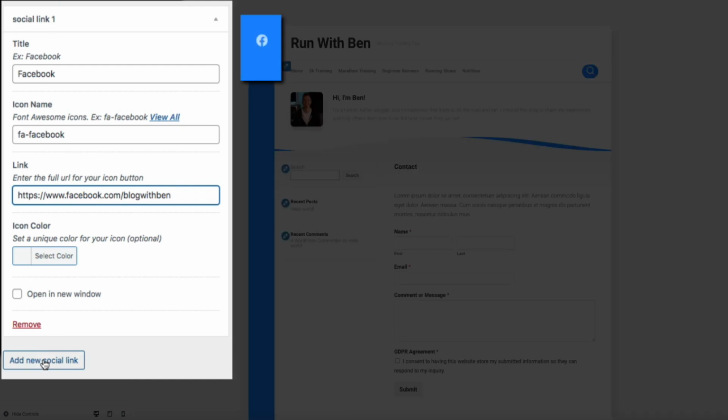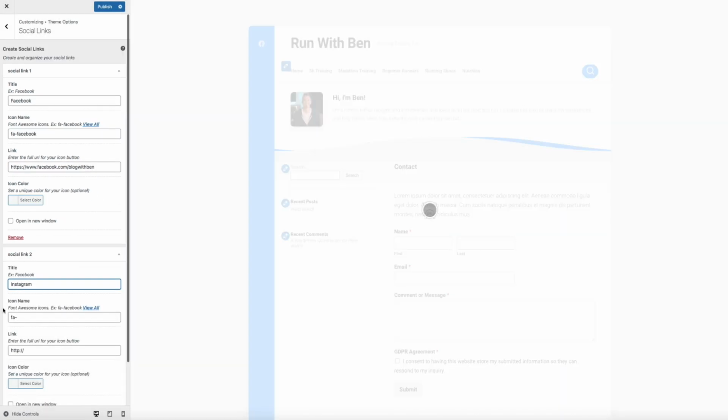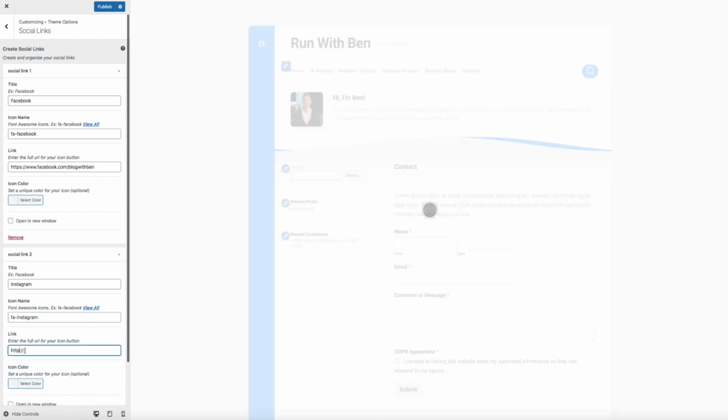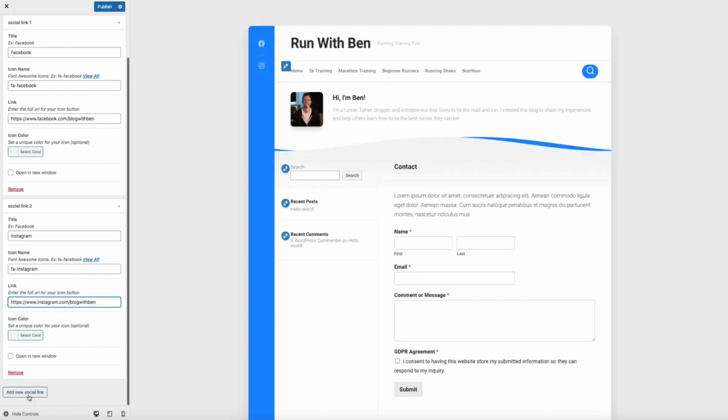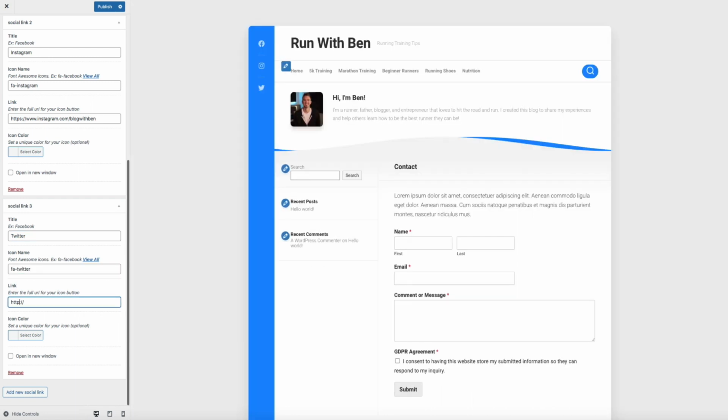Then to add another icon, click the Add New Social Link button. And this one is going to be for Instagram. And the steps are the exact same. You fill out the title, icon name, and link. And then let's add one more. So click the Add New Social Link button. And this one will be for Twitter. So Twitter for the title, FA-Twitter for the icon, and then my Twitter URL.